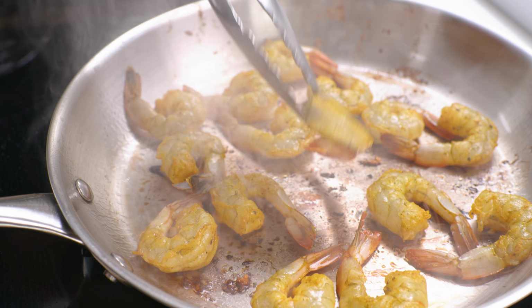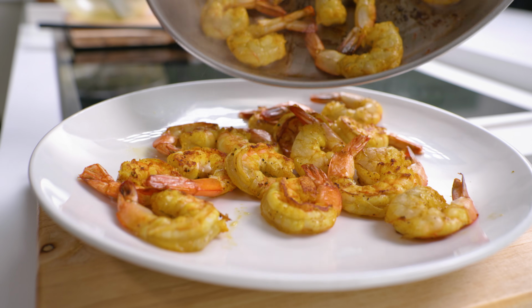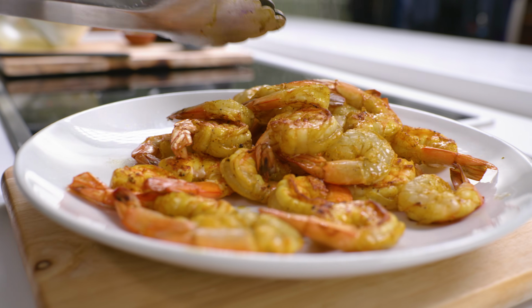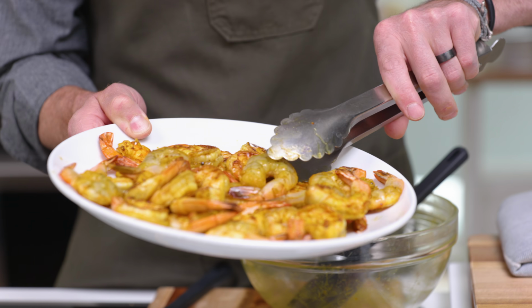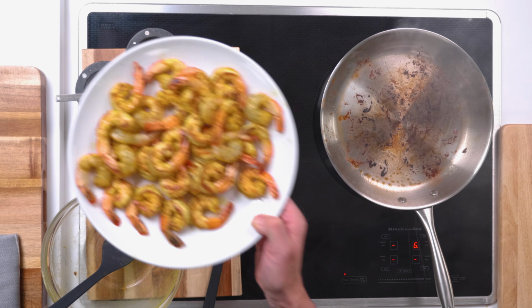We cooked our 1.5 pounds of shrimp in 2 batches. And as you can see, one side is really well browned. You see that gorgeous browning. The turmeric just really makes the color pop. But that other side is still fairly translucent. Shrimp cooked through really, really quickly. So let's go ahead and finish that sauce off.